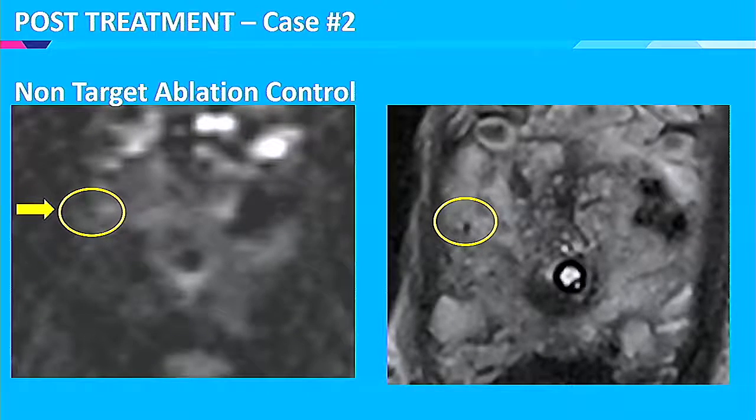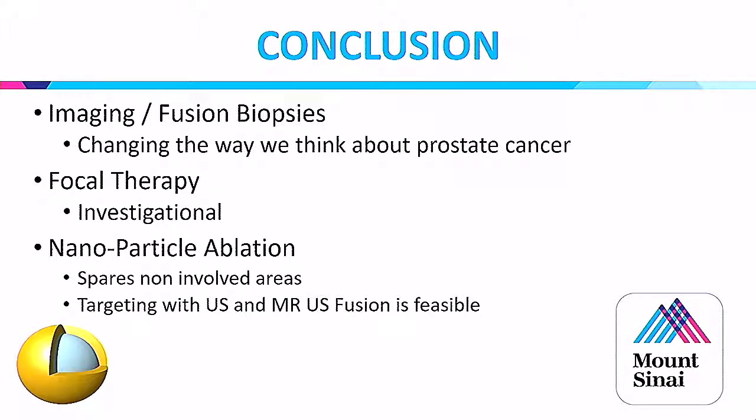That's really exciting, that we can't damage anything that doesn't have particles in it. Because the difficulty with targeting is, if you're slightly off, you could damage something. No one wants to get their rectum damaged. And no one wants to damage someone's urethra or their sphincter so they can't hold their urine. So that's why we're working with this type of technology, and it's really exciting.